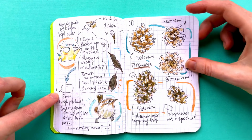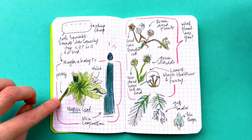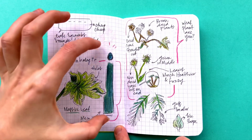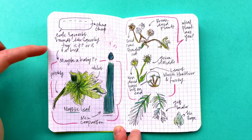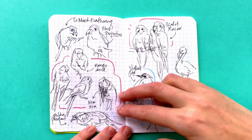And then here's some pine cones. I think I remember drawing this. I sat at the park on a bench. Oh no, this is a different place. And then I drew this massive leaf. So this is how big I was compared to how big the leaf was. So very large. And I kept hearing the bird noises, and I was like, what is that from? I drew a bunch of other little plants.